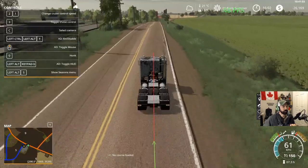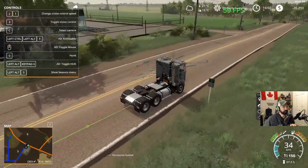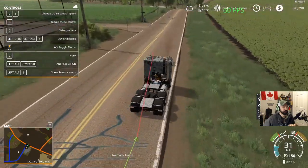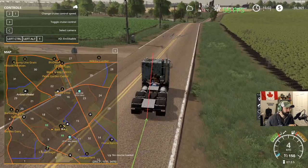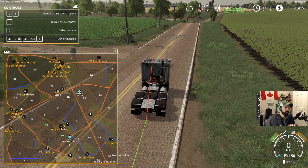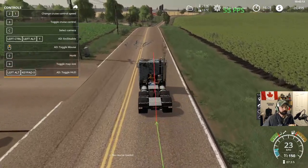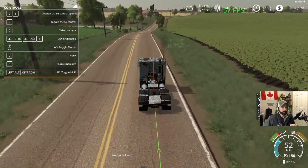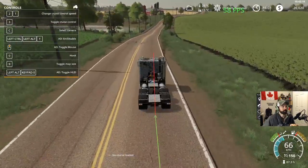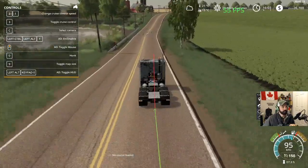Crystal sugar. I've never been to this part of the map, and it's definitely showing. Is there anything else interesting up there? Warden area. Well, I guess I could go all the way up to the top here, because I know I've been there before. Go and connect up with this main road up here.